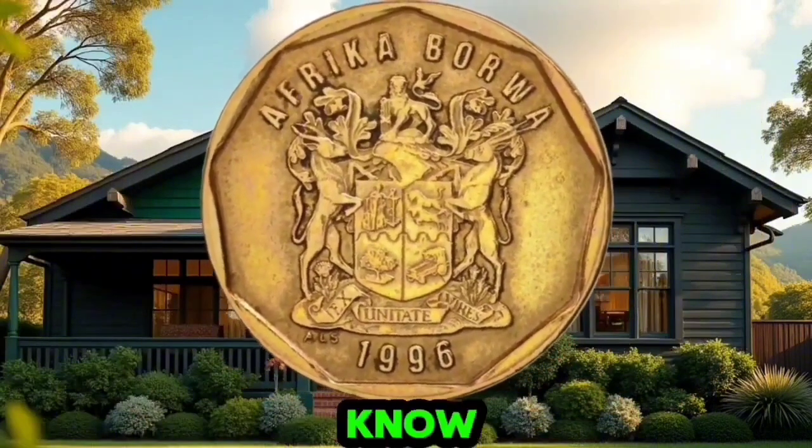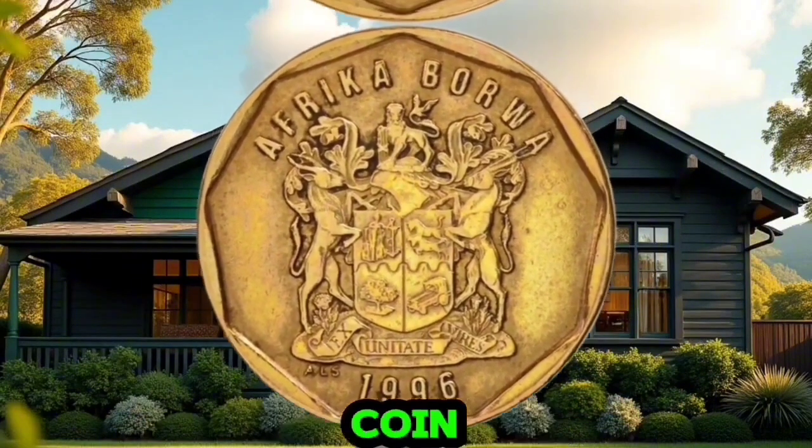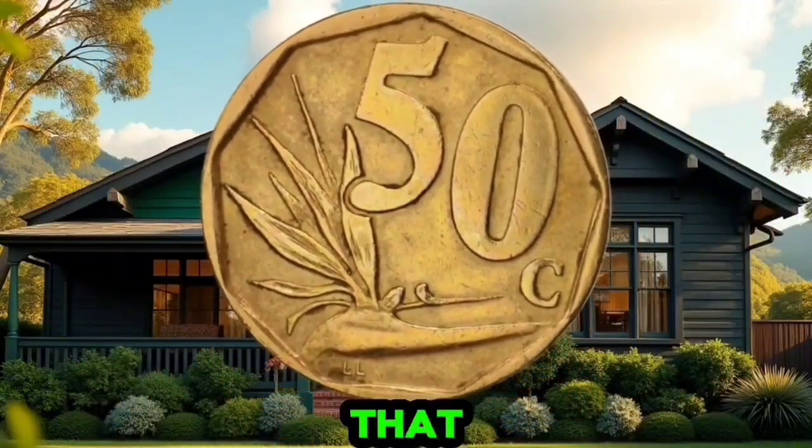Now, I know what you're thinking. Is the 50-cent South Africa 1996 coin really worth $5 million? Well, it depends. Not every 1996 coin is worth that much.